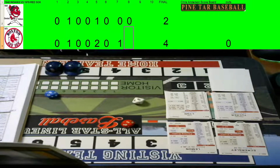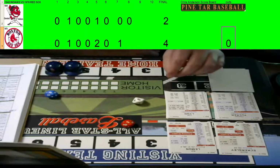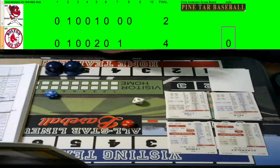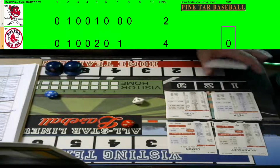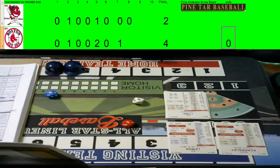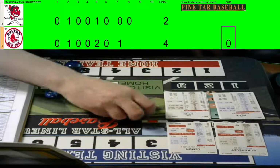4-2 Boston. The Indians are down to their final 3 outs. Red Sox looking for revenge against the 1948 Indians with the 1978 Red Sox. 40 years apart. That's the beauty of playing these games. The what-if factor. I shall take a sip of water as we are chugging along quite quickly.